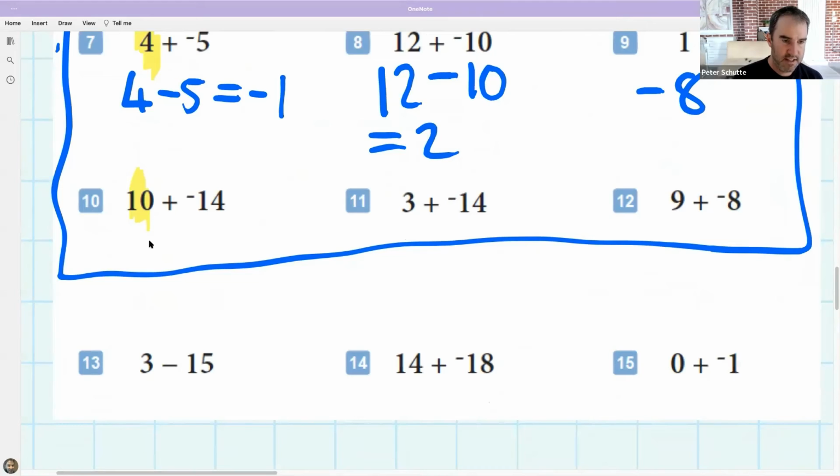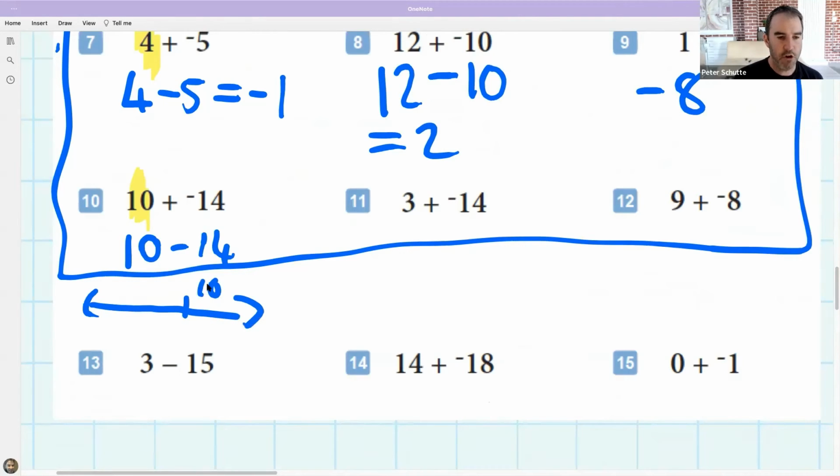Okay, so 10 minus 14. Now think about the number line here. I'm at 10 and I have to go 14 units to the left, which means I'm going past 0 and I'm going to go 4 more units, which ends up being minus 4.